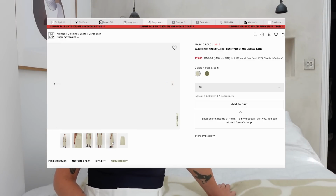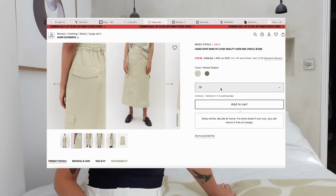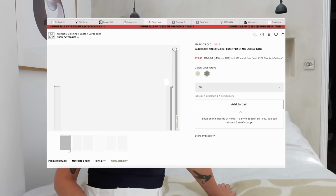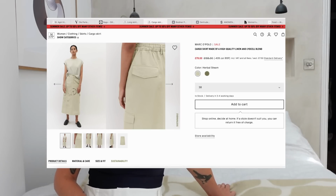However, I'm actually going to close this tab as well, because I just think this whole cargo feel is not quite, it's the pockets, it's not quite for me. If that didn't have that side pocket, I think that would be a real winner. It's still a beautiful skirt nonetheless.